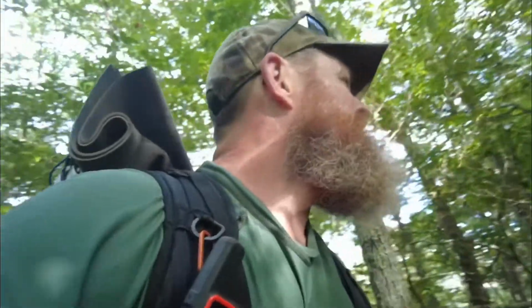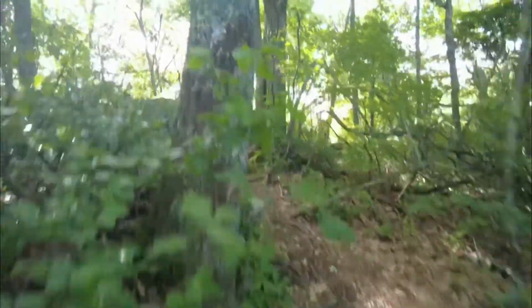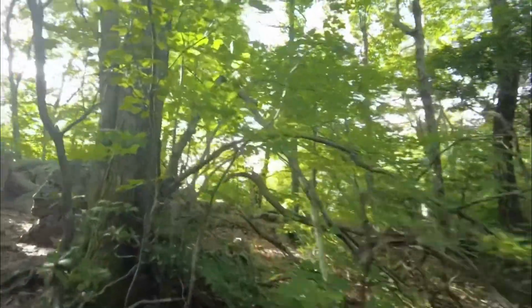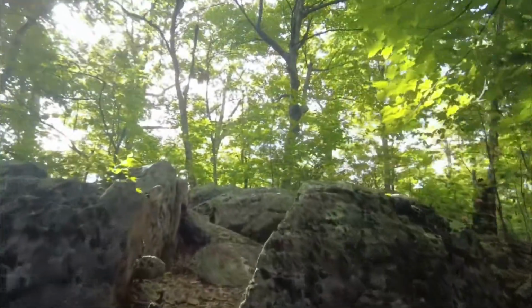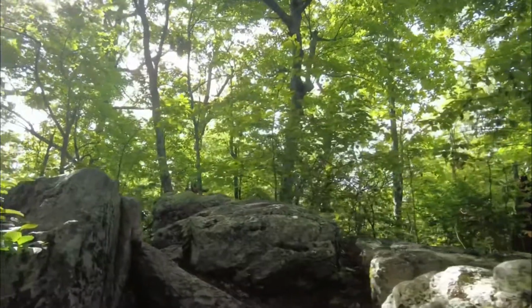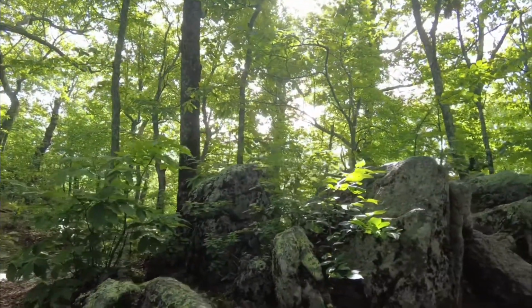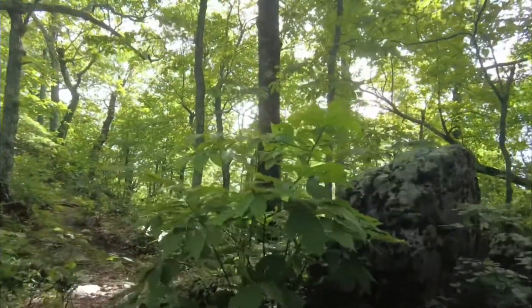I don't know, something of a little interest up here. Let's go see what this is. A little side trail. Okay. Just a little grouping of rocks.